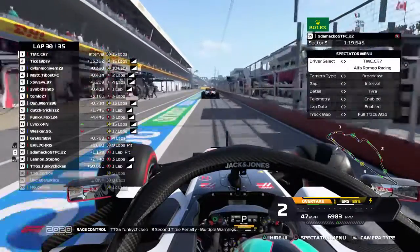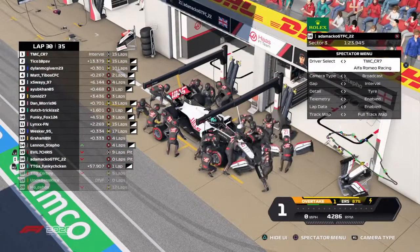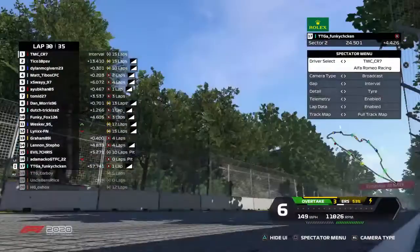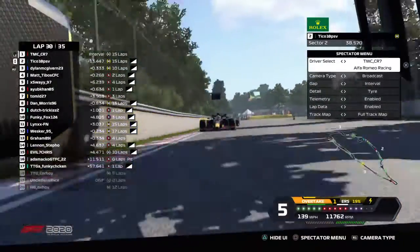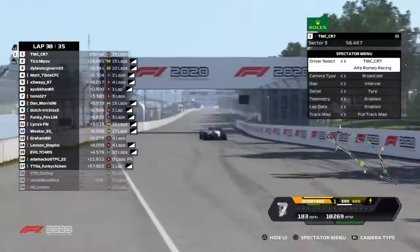Oh, they're doing drive-throughs. Has he got a drive-through as well? No, he's in the pits. Oh, he's got wing damage. Adamako unfortunately has caught the wall somewhere. He pits. Either Chris pits as well to serve his drive-through. So on lap 30 or 35, CR7 leads by 13 seconds. He is just cruising, managing his tyres.